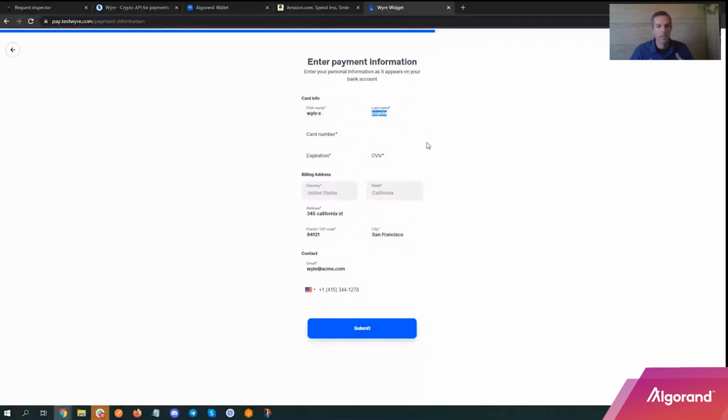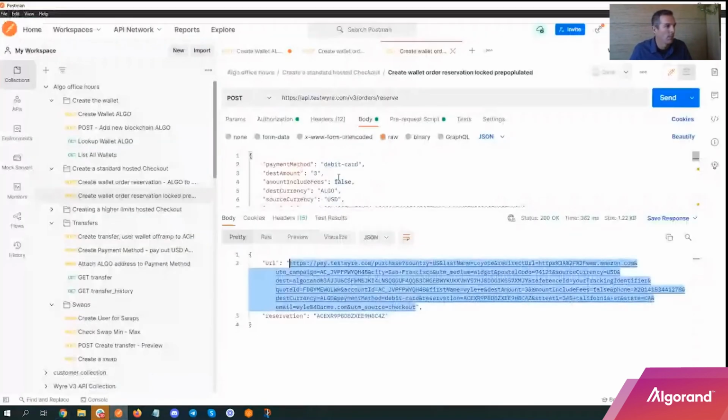So again, just for those of you that are collecting this information up front, it's just a much better user experience to grab that and populate it. Okay. Not going to go through that. We've seen the flow there. So just wanted to show you how that's done.